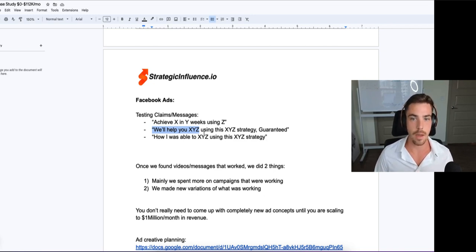It's guaranteed, and we put it in writing, right? It's another way of articulating the same claim. Okay, how I was able to get XYZ outcome using this XYZ strategy, right? That's another way of articulating the same thing in another way.